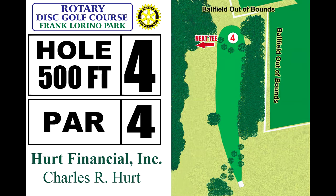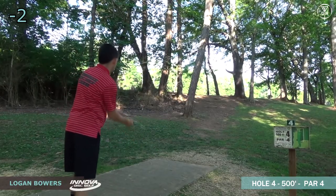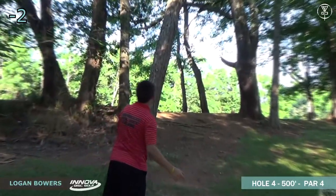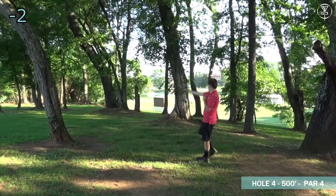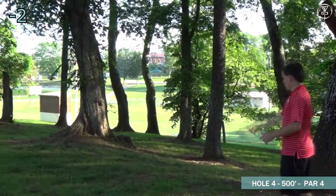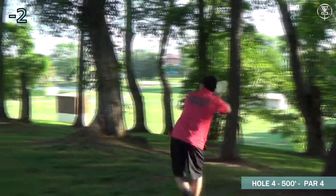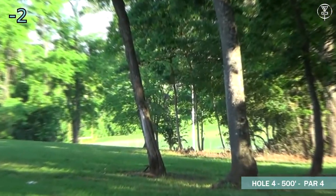They were starting on hole number one. So hole number on here. If you try and bite off too much, then you're probably going to hit a tree. That's the danger of this. He's already knocked off 300 feet on this par four. That's crazy. This is a pretty far forehand to be throwing. Logan hits a tree and gets caught.